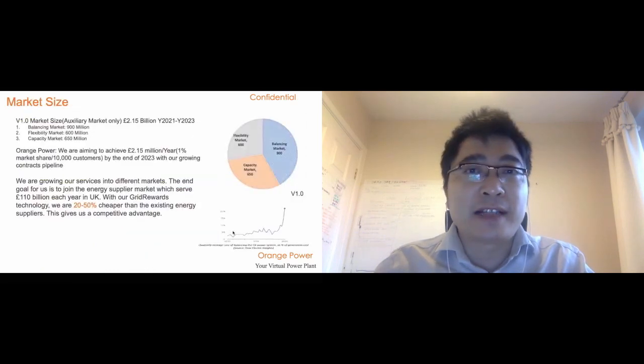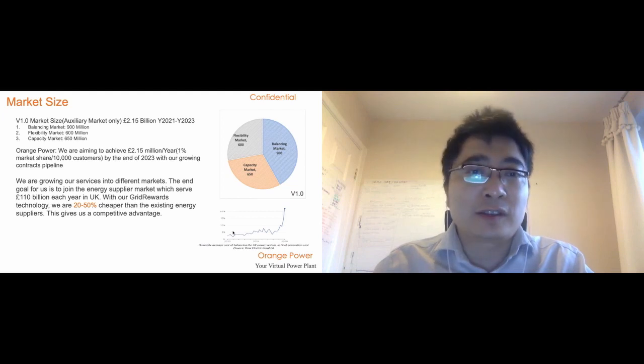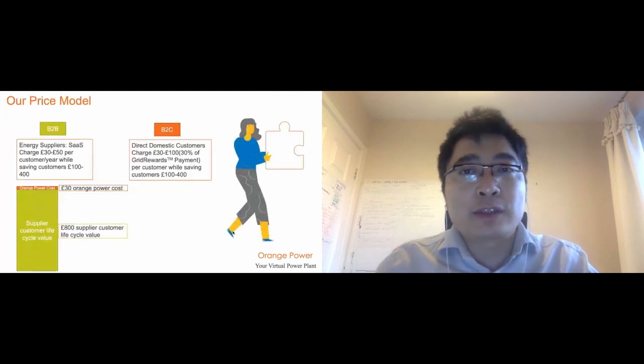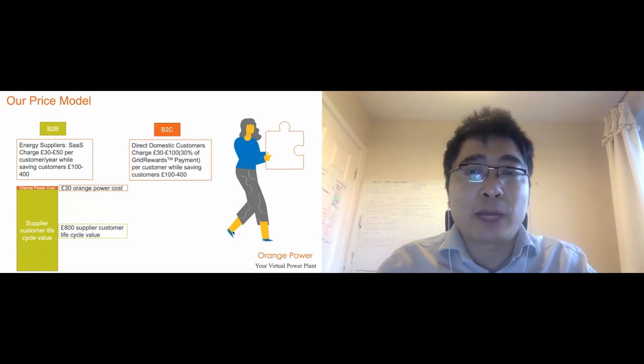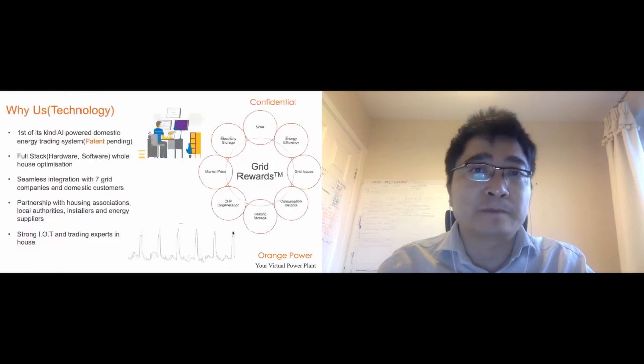The market size is about, we started with the grid side, which is about 2.1 billion each year. And you can see in the right-hand corner, the cost is growing. So this is the size of the market. In this business model, what we normally get for each customer from the grid is about £100 to £400 payment every single year when they attend different grid events. We take about 30% of that payment as a service fee, which is about £30 to £100 for us. We can do similar things for energy suppliers as a B2B service, which is the SaaS model.